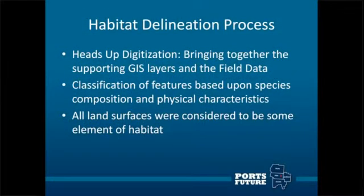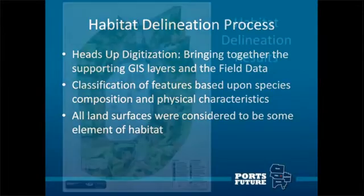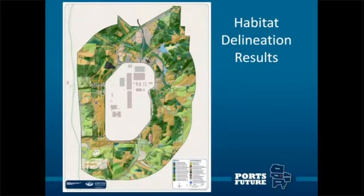In analyzing all the spatial data that was collected and the field data, we began to do the delineation. We delineated habitats using all of that available data, bringing together the supporting GIS layers and the field data. Classification of features was based on species composition and the physical characteristics. And all land surfaces were considered to be some element of habitat. Again, we spoke of sources and sinks. And this was the habitat delineation results.